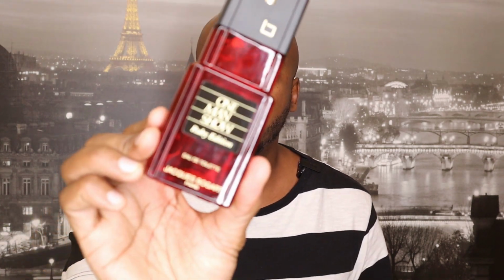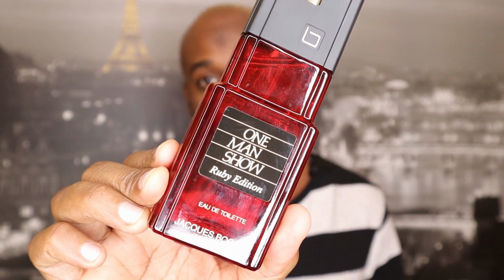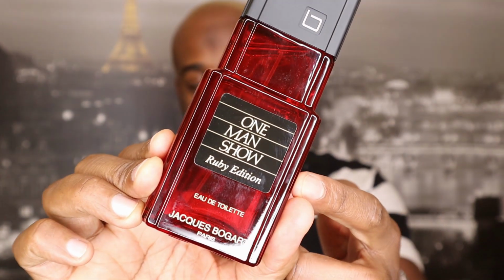So today I didn't come with empty hands, so I have 10 nice fragrances for winter. Let's just get started. Number 10 is a fragrance from a French house. The house is called Jacques Bogart, and the fragrance is called One Man Show. One Man Show, that's a flanker. It's called Ruby Edition. That's the name of it.